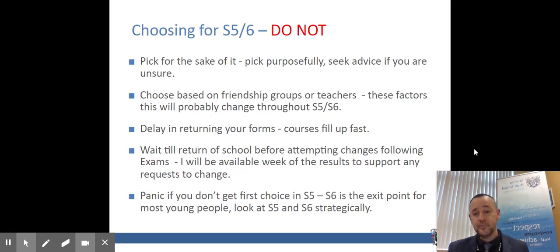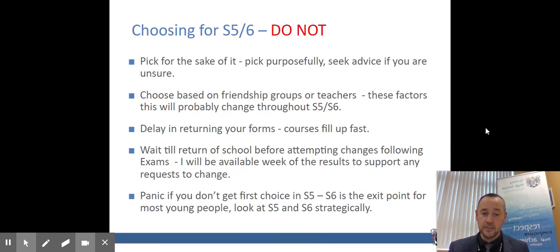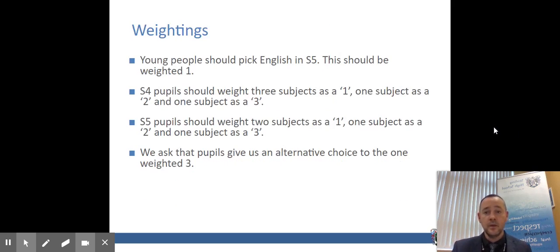Don't panic if you don't get your first choices in S5 or S6. We can look at S5 and 6 as 2 years, and if for any reason you can't get the choice that you want to get in S5, there will be a way for us to come up with a plan to try and get this over the 2 years. We ask that young people weight their courses on their form. So in S5, we strongly recommend that everybody chooses English, and that is one of the courses that they weight as a 1.